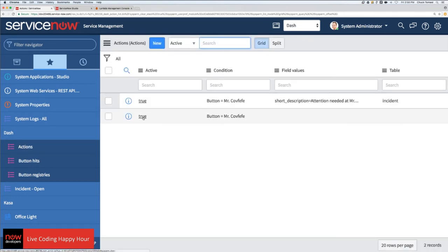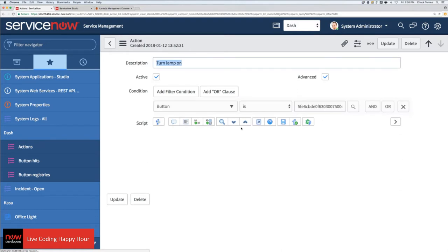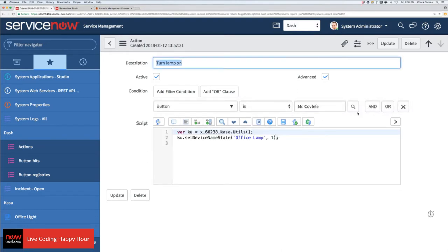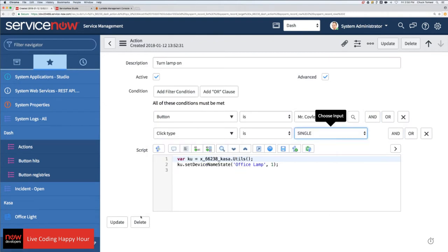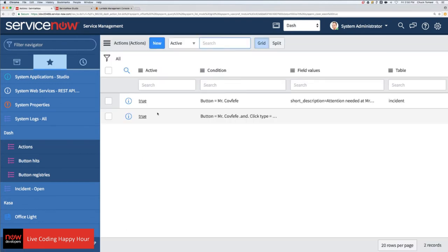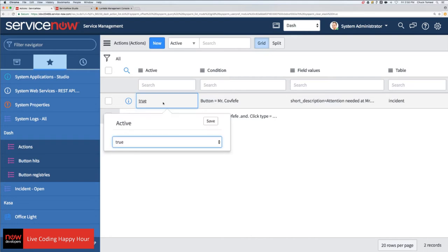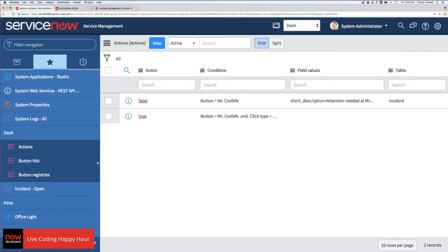So right now, would it just run in both cases then? Yes, it will run in all cases. It'll say, hey, the button was hit. And it'll create an incident record, too. The overly eager action. Maybe I should disable that. Let's do an and click type is single. Yeah, that would help. Filter down our clicks a little bit. But that might be a use case where you have if this button is clicked for any reason, any form, any format, and then we'll turn this one off so it doesn't create an incident record for us. Although that might be a nice troubleshooting thing to make sure, why did this one work and that one didn't? Okay. Nice cross-scope privileges being announced to us.